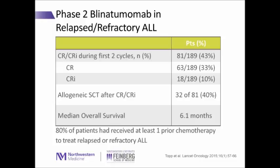I forgot to include on the slide, but of these patients who achieved a complete remission, about 80% of them were negative for that minimal residual disease. So meaning we were really not seeing any evidence of the leukemia in their body. But the survival was still a little bit short at 6.1 months. And we really are aiming, obviously, for a longer survival for people. So maybe blinatumomab is a good treatment for getting people into remission. There might need to be another step after that.